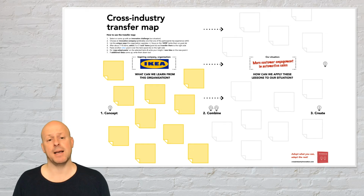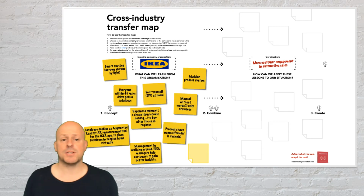So what can we learn from IKEA? Here we have the logo, but in your situation, you just put in a post-it and you write down IKEA, because then it's easy to transfer new organizations in there. Now, if we look at IKEA, they have a unique way of doing many things. Here we've listed quite a few things.